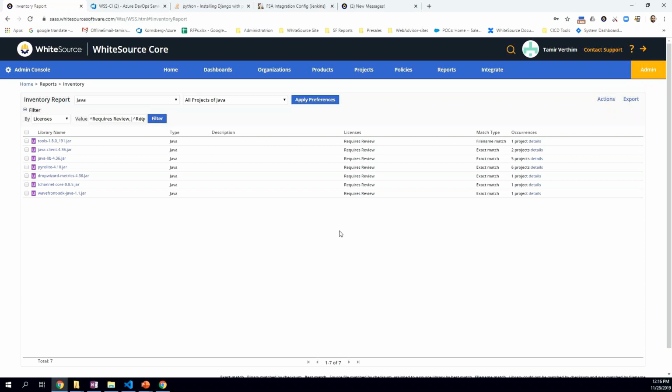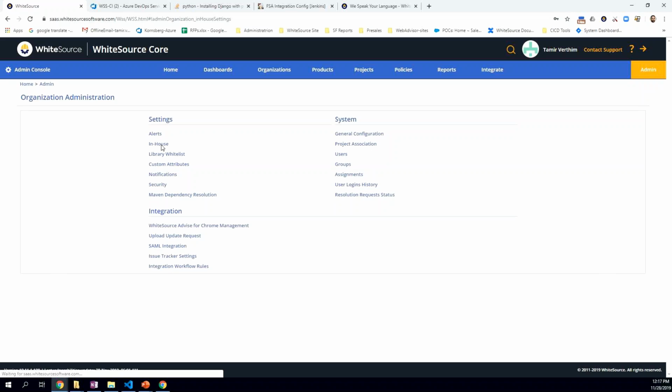So in terms of requires review, there are two options. If you know what the license is and you know it's open source, but we haven't detected it, you have the option to add it manually. The other option is to open a ticket to our support team and ask them to open a ticket to our research team in order to investigate this component. And if you know for sure that this is proprietary code, you can create an in-house rule to detect open source proprietary code, and those components will not be part of the open source inventory in the WhiteSource UI.